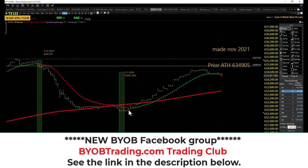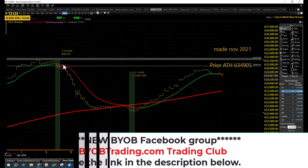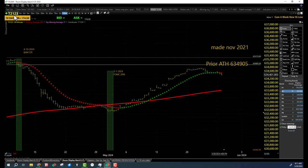Still bullish. Notice we have a U bottom right here instead of a V bottom. A V bottom would be a sharp move down and a sharp move up. We got a U bottom where we have a wide spanning move down and move back up. So we'll see what happens there with that T2123.